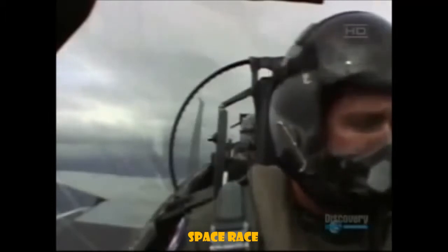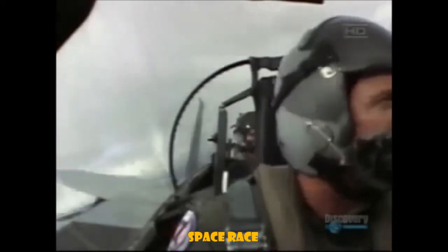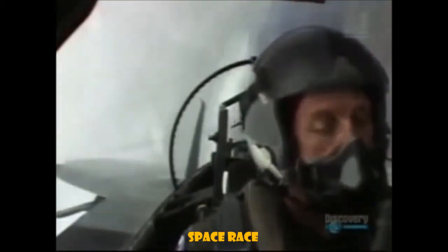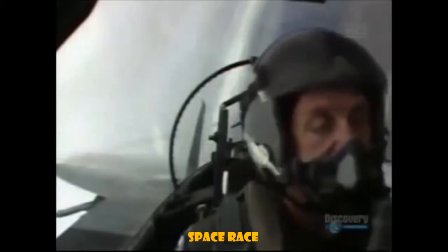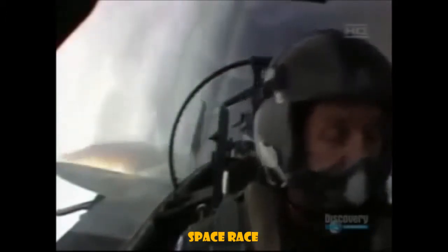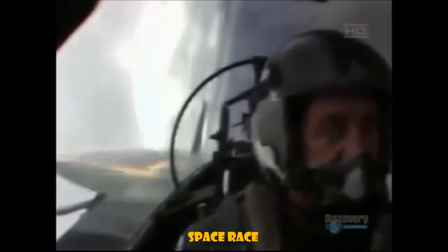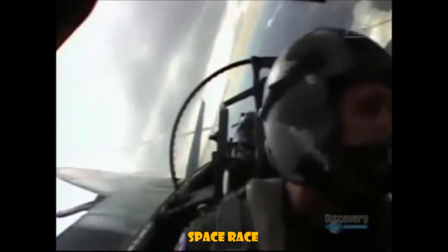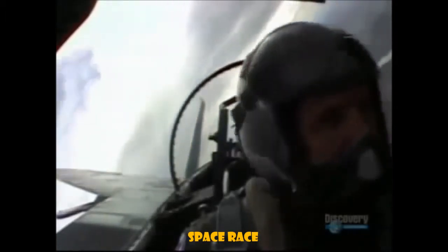But turning at high speeds exerts massive forces known as G-forces on the pilot. 1 G is the force of normal gravity. When the pilot makes a high G turn, the weight of their body is multiplied by the same number. 6.5 right there. At 6.5 Gs, a 76-kilogram pilot would feel as if he weighs 6.5 times as much. That's 496 kilograms.